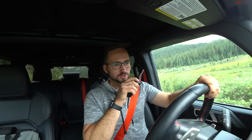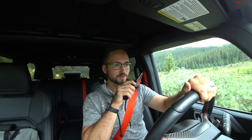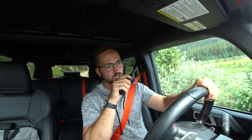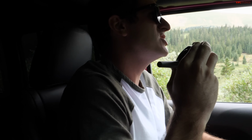Now, something else that I find interesting between both of these is actually fuel economy. We've both been averaging about 16, and we both have pretty aggressive axle ratios. I've got a 4.7 rear end, and you've got a 4.56, which is quite a bit more than the regular 392 that only has a 3.73 axle ratio. So both of these vehicles are averaging basically the same MPG, 16.